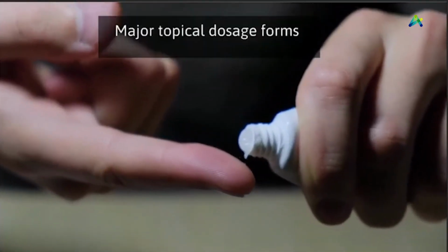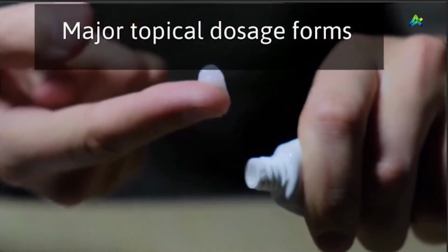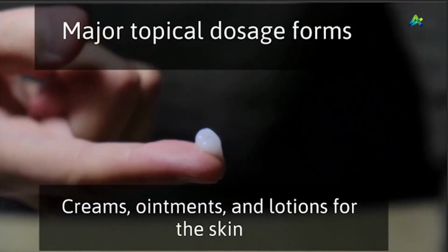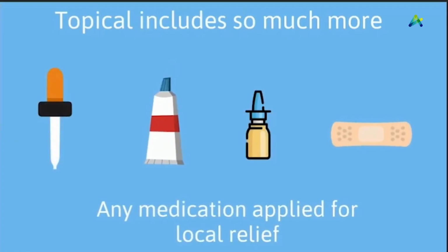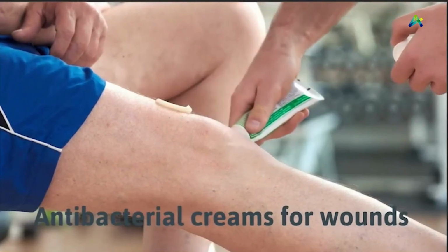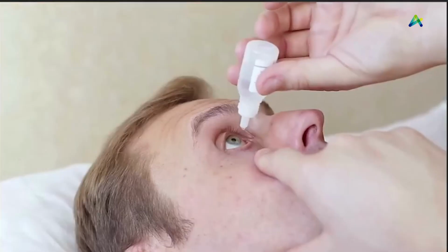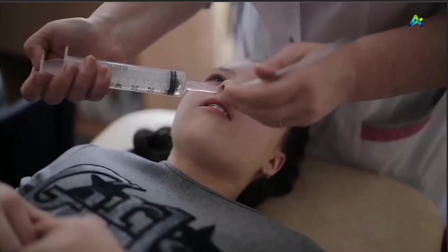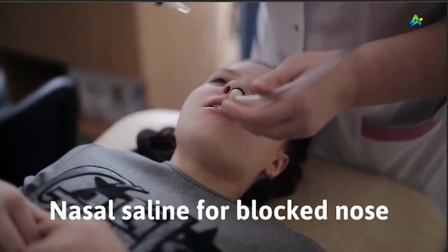We typically think of topical dosages as ointments, creams, and lotions you apply on the skin. But topical actually encompasses all medications applied locally, directly at the location where you need the medication to work. So, topical medications could be an antibacterial cream that you apply on a bruise, but also eye or ear drops for a localized infection, or even nasal saline to clear a blocked nose.